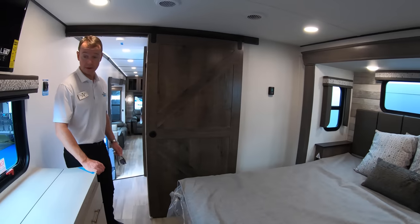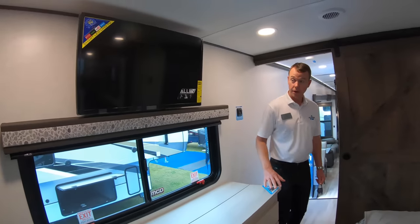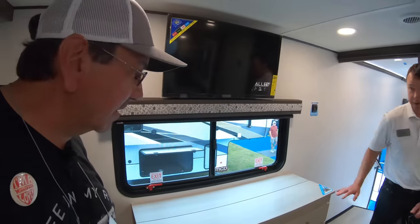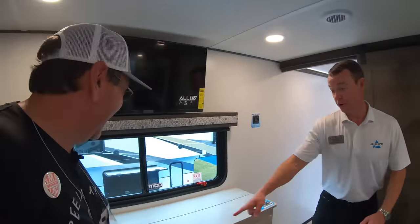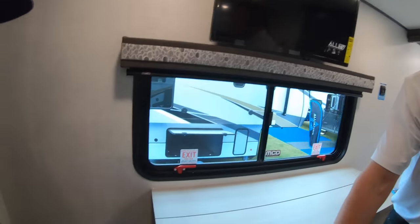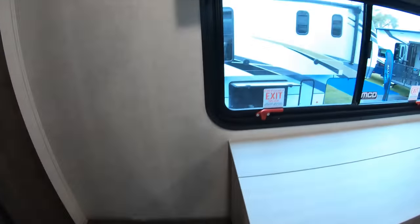King-size bed standard. It's got a nice little hidden storage up front here. It's got a 32-inch TV. Yeah, that's the smuggling compartment. You should mark it as that. Exactly. Right. I'm just kidding. Well, and underneath there too, you've got a nice bench seat in the bedroom here, and then there's storage. Oh, there you go. Yeah. All that hidden storage really does add up. That's really cool, man. Yeah.